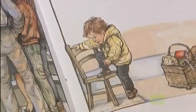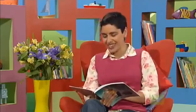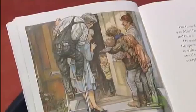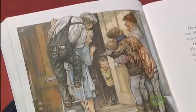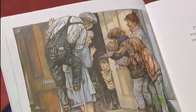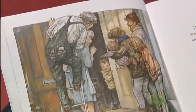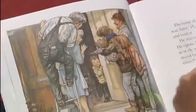Alfie found a chair to stand on. The front door suddenly opened and there was Alfie. He had managed to reach the catch and turn it like that after all. He was very pleased with himself. He opened the front door as wide as it would go and stood back grandly to let everybody in.